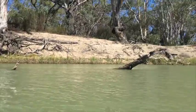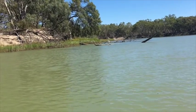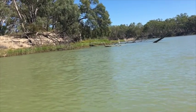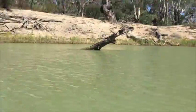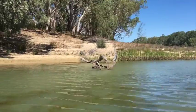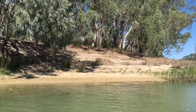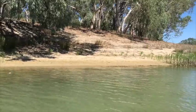So I'm going to go a little bit more upriver. And I reckon around that bend, a couple more bends maybe, there'll be a little place that I reckon we'll pull in for the night. So long, Mr. Pelican. And here we are, a nice little beachy with a bit of foresty behind. I reckon that will be a fine place to pull in for the night.